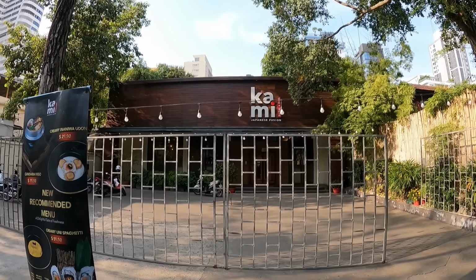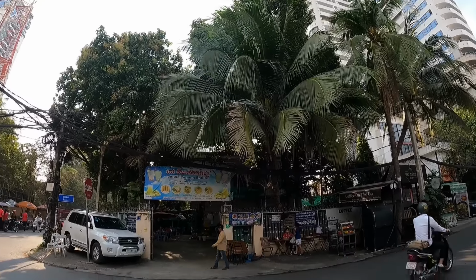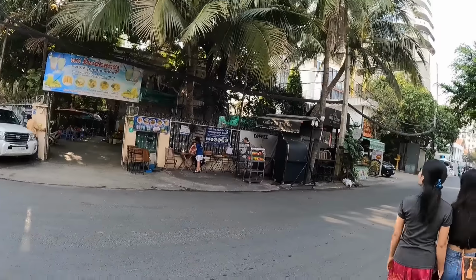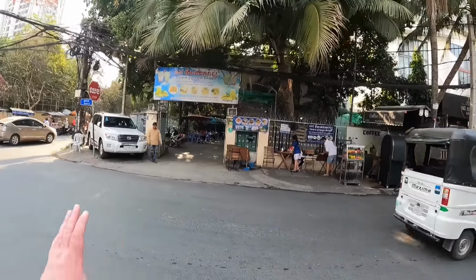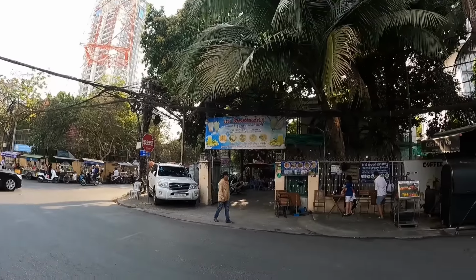And yet another Japanese restaurant. What a cool location for a little restaurant right underneath the coconut trees. This shade feels pretty good because it's the nicest time of the year out here in Cambodia, but it's still damn hot.